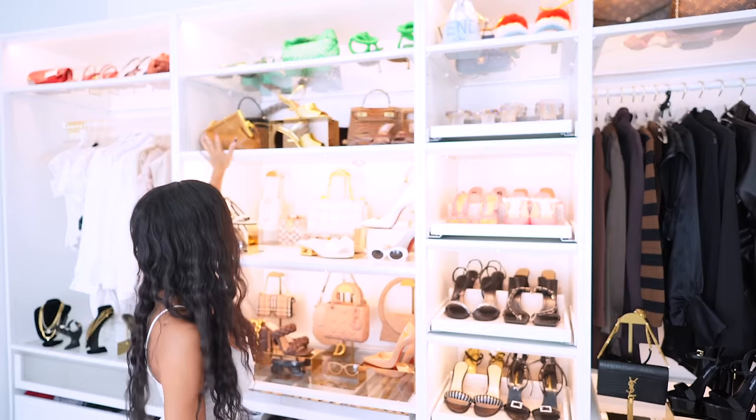So this is my black area here. So these are your blacks and your browns. And then I did add some shoes here to give it more of a boutique feel. And then here at the bottom are all of my pants, and they're color coordinated from white, cream, beige, brown to black.